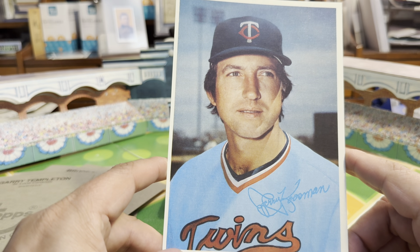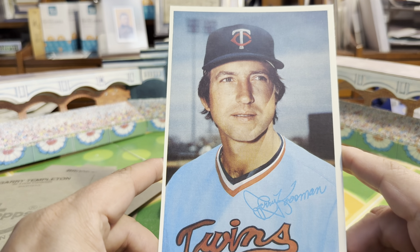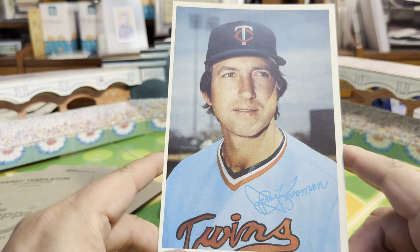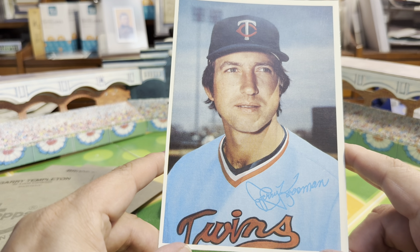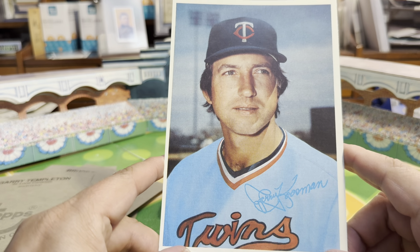Jerry Koosman, Mr. Nolan, his rookie card is worth a ton. Some other guy named Nolan Ryan happens to be on it as well. Jerry Koosman carries a value, no doubt. He was a Philly at one time. Here he is with the Twins.